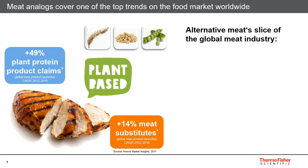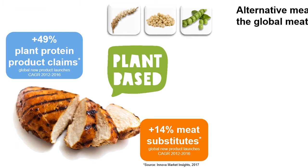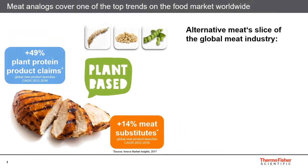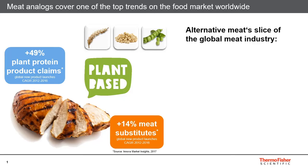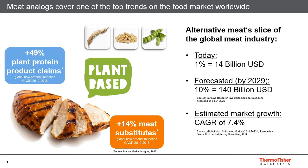As you can see, for example, there has been a significant increase by about 14% of meat analog product launches, and according to many further market surveys, the meat analog market share is expected to further grow in the coming years. For example, Barclays Research Investment Bank forecasted that the meat analogs market share is supposed to grow from 1 to 10% of the global market for meat, and will account for about $140 billion by 2029.